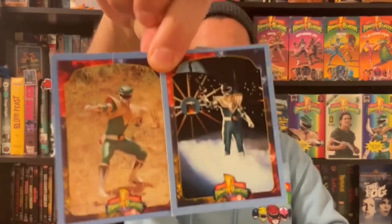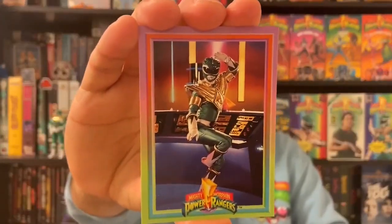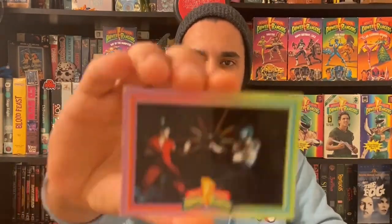Before I dive into today's episode, I obviously wanted to make a quick statement about the passing of Jason David Frank. Obviously, extremely sad, extremely unfortunate. Wanted to pull out a couple of my favorite Green Ranger trading cards, of course. He played Tommy, as many of you know. And of course, I pulled out some of my Green Ranger tapes, as well as some of my Green Ranger collectibles.